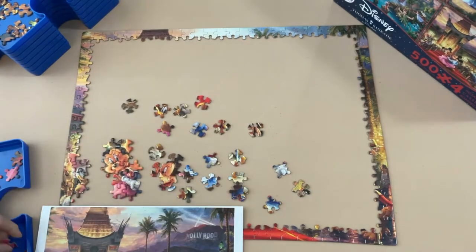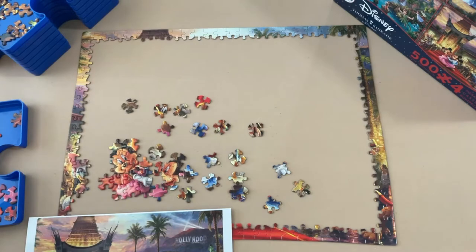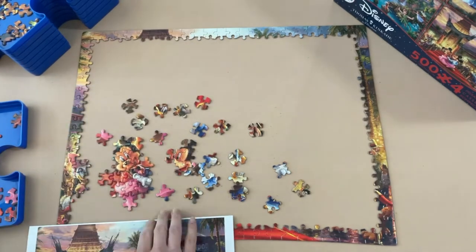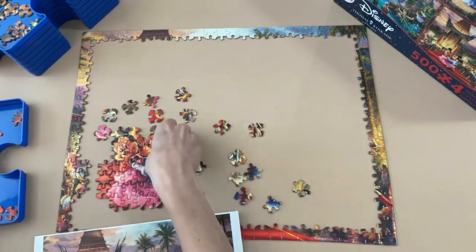Which makes me curious, what do you do to let your mind escape for a while and relax a bit? I can literally sit for hours doing puzzles if I could. How long do you think it took me to complete this puzzle? Let me know in the comments if you've guessed right. I'm gonna reveal at the end of the video how long this actually took me to complete.